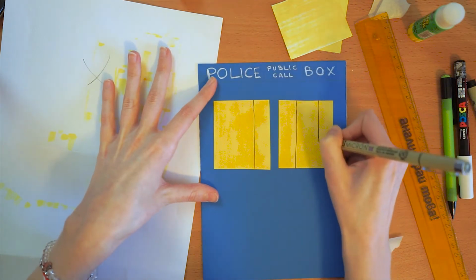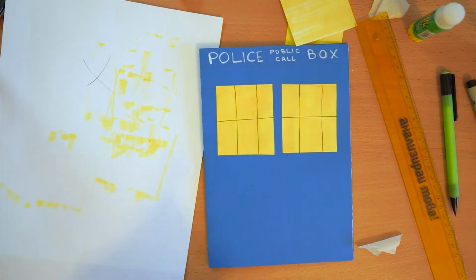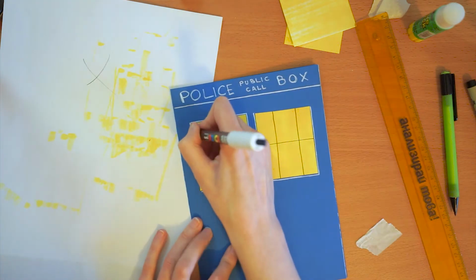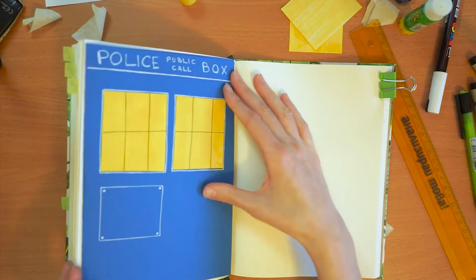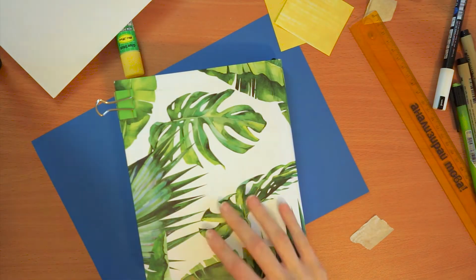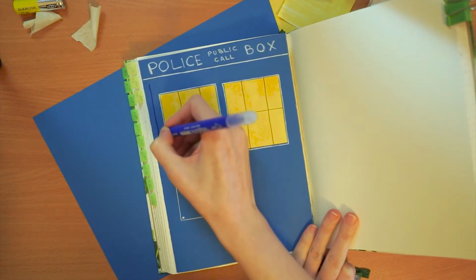And then I started working on the front, which was supposed to be one of the doors to the TARDIS, but I am an idiot and this is another mistake that I made, and I made the entire front look like the TARDIS door. So at first I was going to just write out "police" and then half of "public call," and on the other side you have the rest of "public call" and "box," and you have one yellow window on one side and one yellow window on the other blue side. But that didn't occur to me right this moment, and as you can see, I am making the entire door on just one piece of paper.